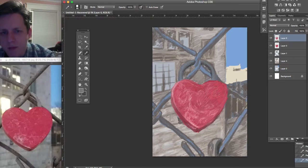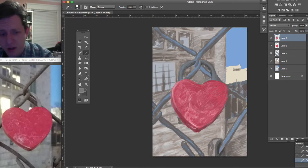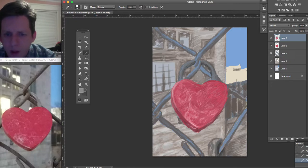I feel that a big part of being an impressionist painter slash drawer, impressionist artist, is having a great understanding of how light reflects off of different surfaces. Around, getting a little splotchy, which it's supposed to.